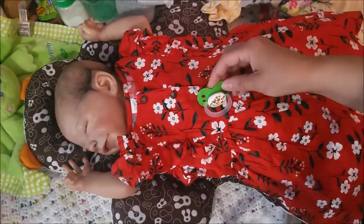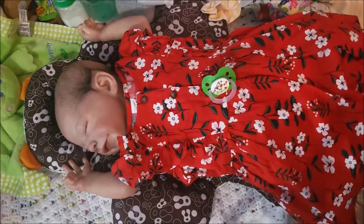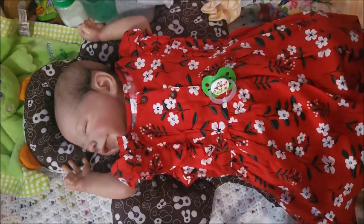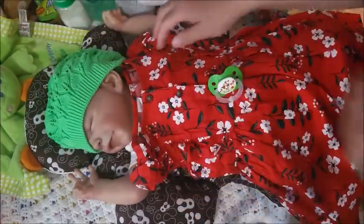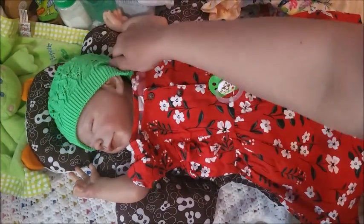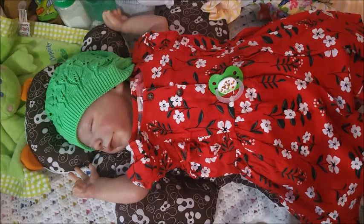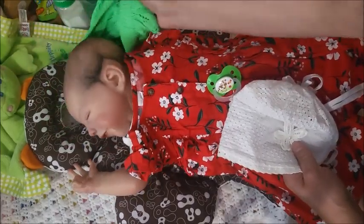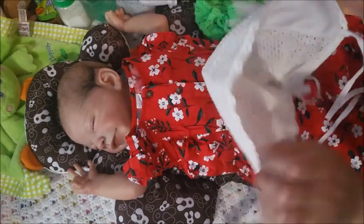I do have this extremely red, beautiful dress. I do have this green beret type hat, but I don't know, man. Beret and this beautiful dress don't really go. Or I do have this bonnet. Oh, your head. I do have this beautiful bonnet. I don't even know if it fits her.